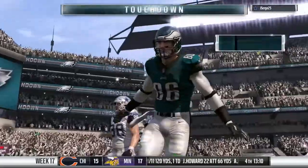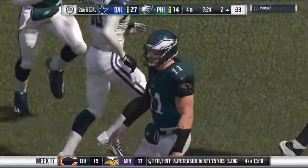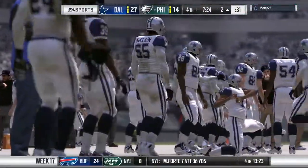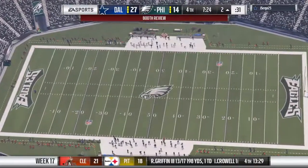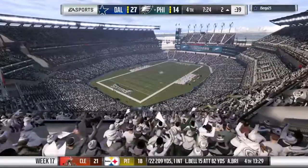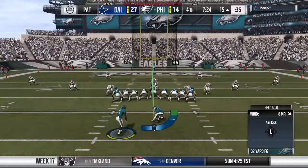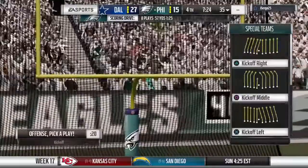Got him in. Open. It's Hurts. Touchdown, Philadelphia. Zach Hurts, his 6th touchdown of the season. And the Eagles make some inroads here on that deficit. Caleb Sturgis now for the point after. And they're able to cut the deficit to 12.